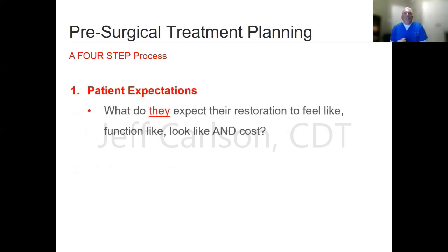So let's talk about patient expectations. I define patient expectations as what the patient expects their restoration to feel like, function like, look like, and then of course cost. And if you, our clinician, our doctor friends, if you're talking with a patient or even team members, and you could not, in their words, explain what they are expecting the restoration to feel like, function like, look like, and cost, then we're missing some pieces to the puzzle here.